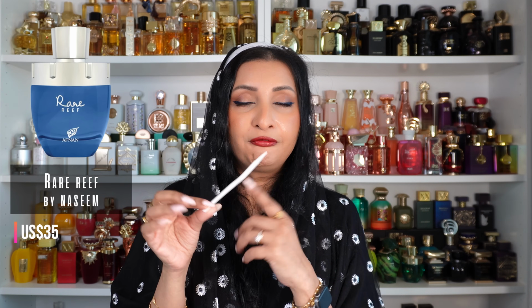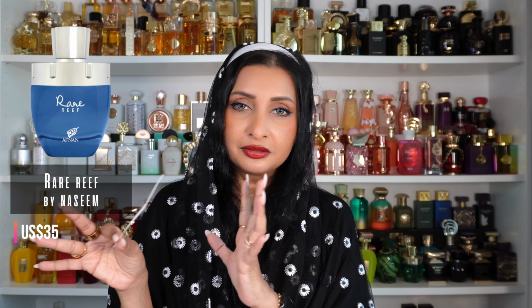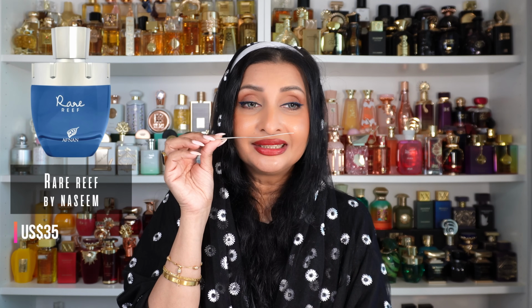It's still there. The dry down is clean and uncomplicated, with your amber and your dry woods. They've said dates, but I can't really smell the dates. The moment you say dates, you feel like it'll be sweet and a little thick, and this is not. This is very, very airy, super duper airy. What is impressive is that the citruses in the perfume stay fresh from the start to the end of the journey. And the perfume does not dry down into a generic musky, woody fragrance. Instead, it stays very crisp and coastal, if I can say so.